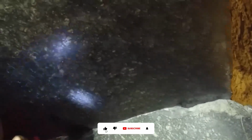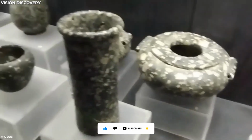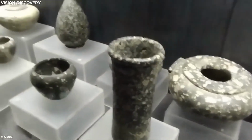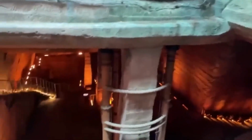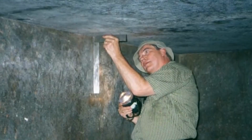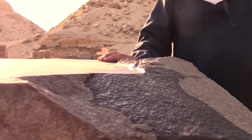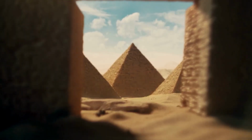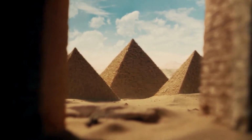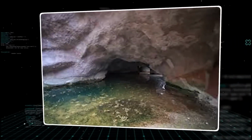But the most important detail wasn't simply that corundum was detected, it was where it was found. The particles were located within the ancient cutting grooves themselves. Their distribution and concentration were consistent with the material being involved during the cutting process, rather than simply appearing on the surface later through accidental contamination. In other words, the microscopic evidence appeared to point toward corundum being present while the granite was actually being worked.